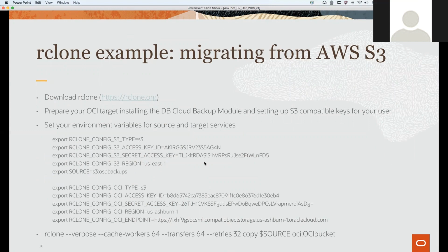You can also follow basically the same process in a very similar way to migrate from AWS S3, like in this example, using rclone, which is a tool that you can download. It's free. Then you prepare your OCI target, installing the new module on your database client, and you have to do one more thing, which is go to the OCI console for object storage, I think it's under identity, and set up S3 compatible keys, because we are using the S3 compatible endpoints in OCI for rclone. I don't think rclone has yet an OCI interface. So we're using the S3 compatible one.